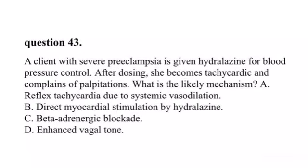Question 43. A client with severe preeclampsia is given hydralazine for blood pressure control. After dosing, she becomes tachycardic and complains of palpitations. What is the likely mechanism? A. Reflex tachycardia due to systemic vasodilation.